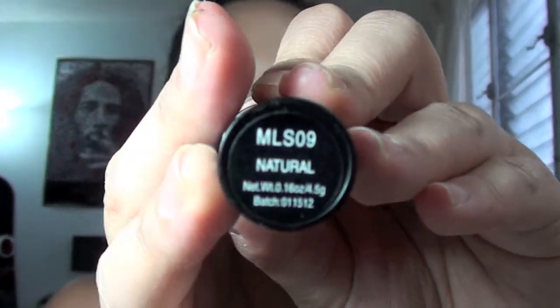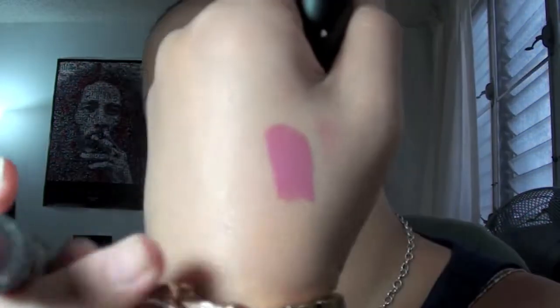Okay, so for lipsticks, I have four NYX matte lipsticks here. And I was very interested in them after watching Judy's video a while back. And so I purchased four of them. The four colors that I have here, first is Natural, and this is MLS09. This is Natural. Now I'll swatch it for you. So that's Natural right there.